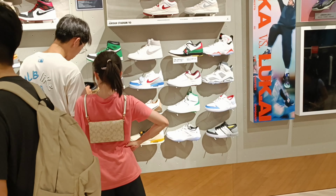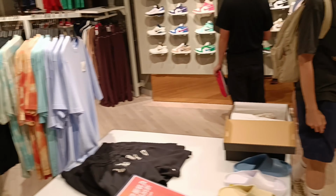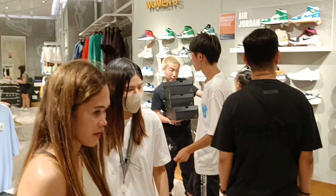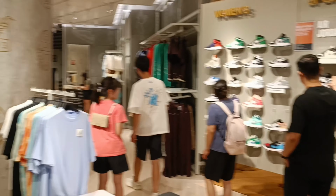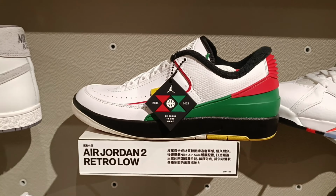Gotta go check that Jordan 2 low. The best. So nandito tayo sa Jordan store. Sa sneaker store. See how it looks like. 1,000 compute natin sa ano. Ito siya.